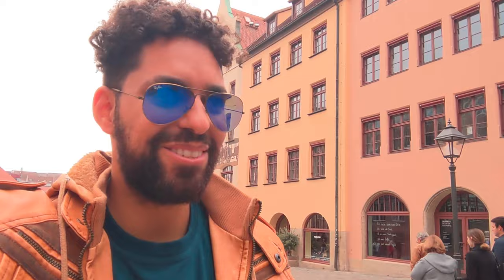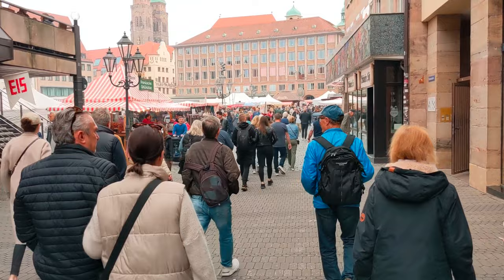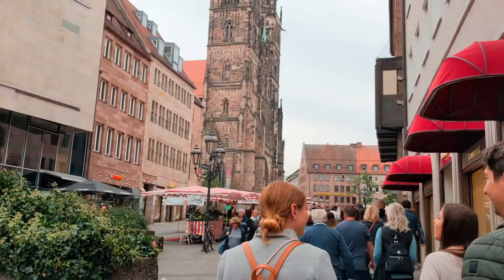We're exploring Nuremberg and it is such a really cool town. The medieval feel of everything and just so much history, both old and new, like even from the Nazi era. So it's definitely an area that you want to check out.